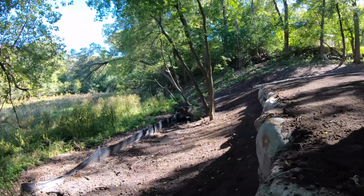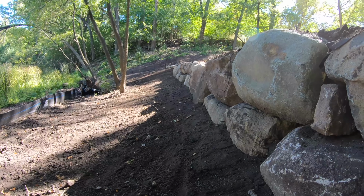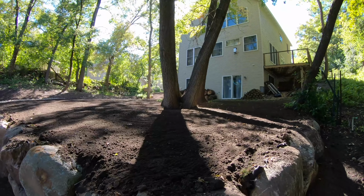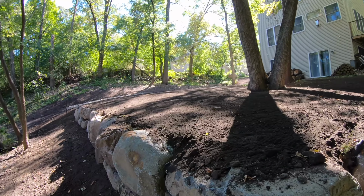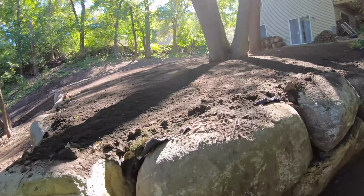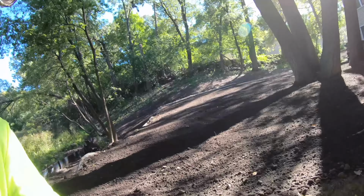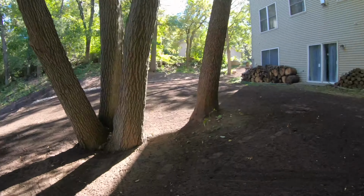The yard used to be basically to where the bottom of the boulder wall is, sloping down from the house. And now you can see we've actually given them back a backyard. Now he can do whatever he wants with it. He just needs a little seed, a little watering.